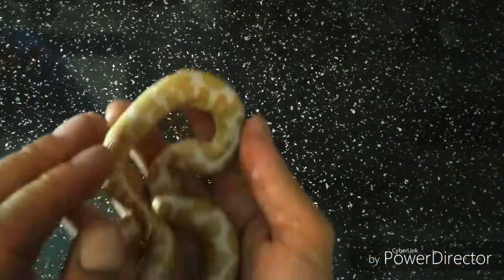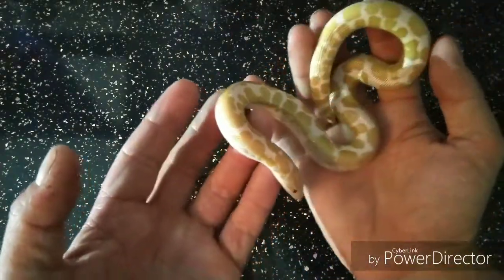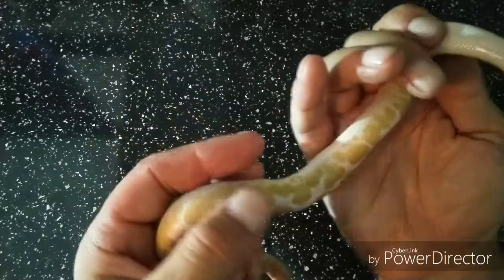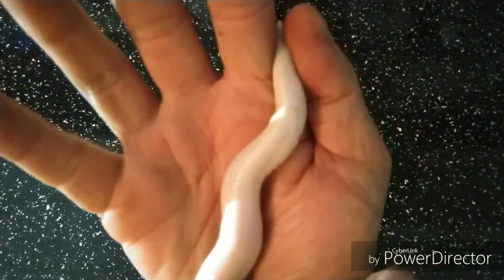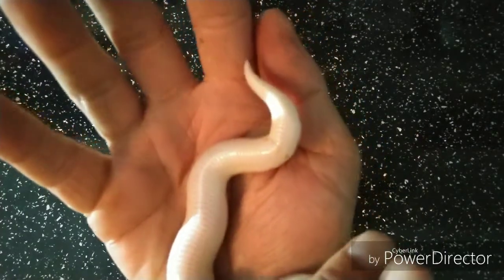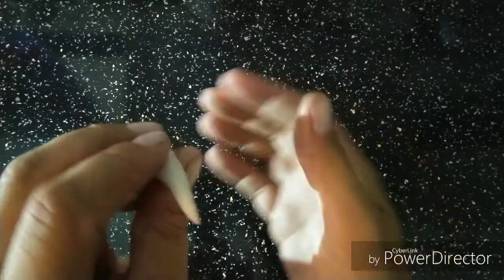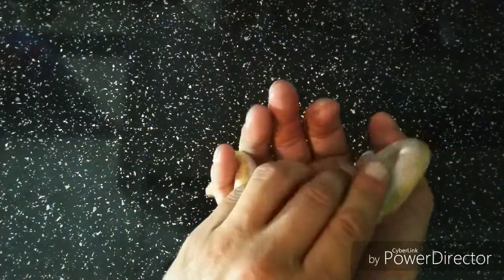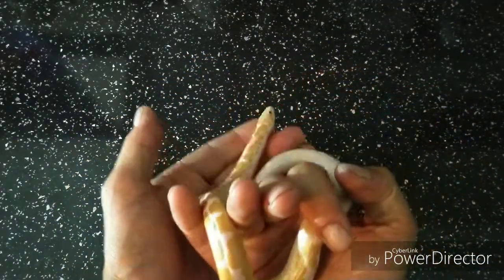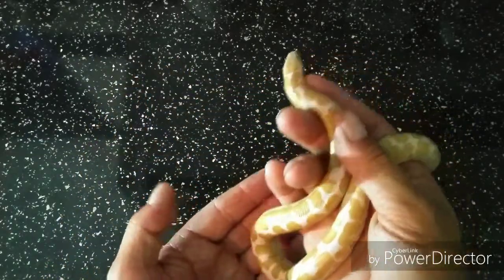Okay guys, now third up is this little absolute stunner here. Now this little one is going to be, I'd say, pretty much as beautiful as her dad was. Now I think, was this the girl? Yeah, this is the girl. So this little girl here is absolutely stunning, and I would say is the closest representation to dad of what we were calling the butterscotch line.